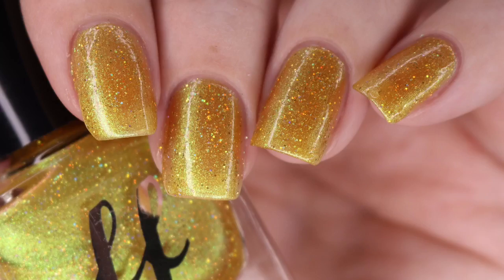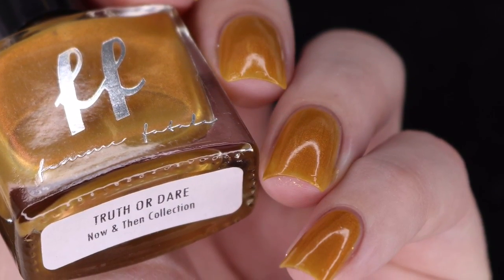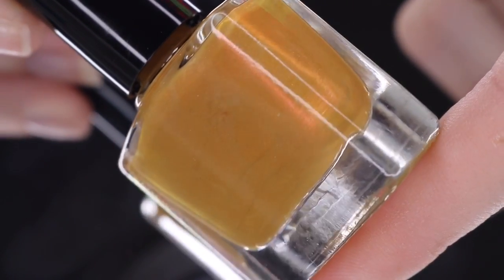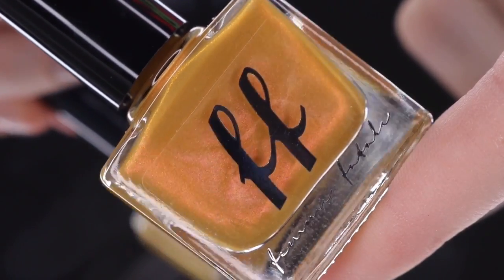And then we're going to move on to Truth or Dare. This is described as a mustard yellow crelly with a soft red glow. And this one has my heart. I'm really such a huge fan of mustard tone polishes, but that red shimmer really seals the deal for me. So I'm going to go ahead and show you how that looks today on my natural nail.